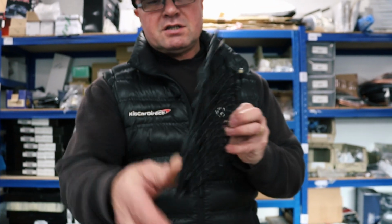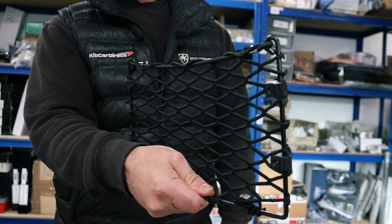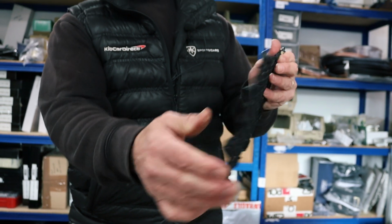Next up in our new product range, £14.99. What a bargain. A nice little side pocket. It's elasticated. People have been asking about somewhere to store their phone, wallet, cash, cards, a rag even maybe to clean your visor as you're going along.